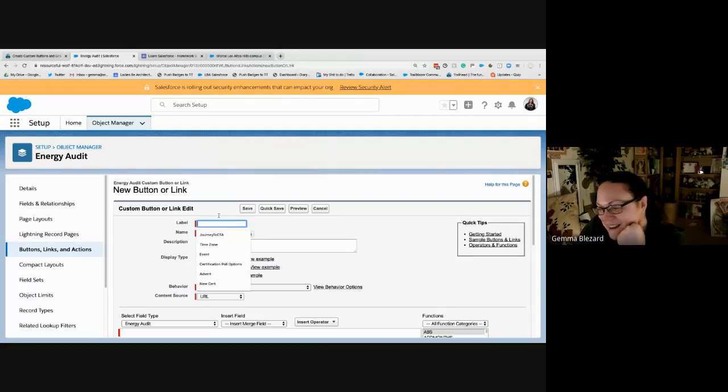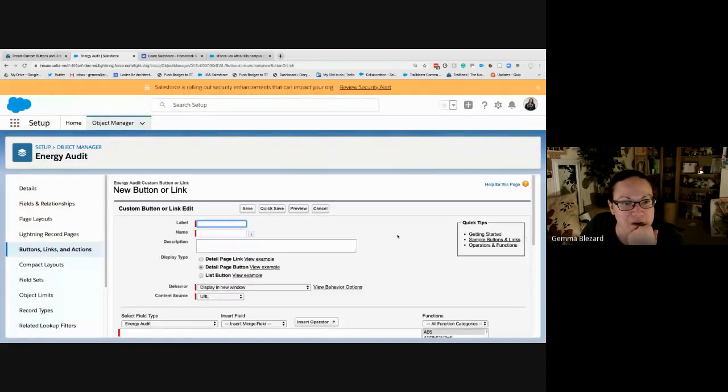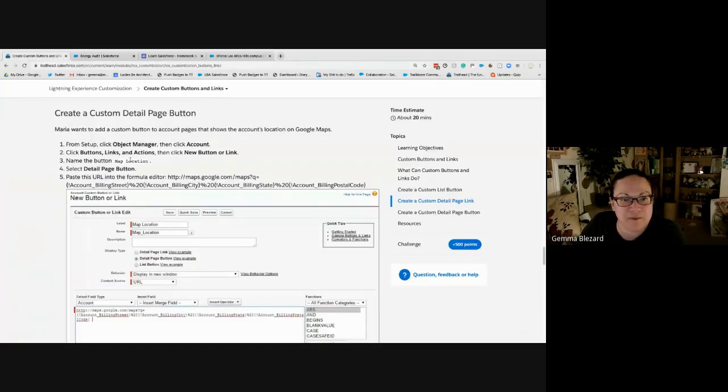Okay. So what do we need to call this button? We're going to call this button map location. We make sure we tick it as a detail page button. Now let's look at the behavior. The behavior, it doesn't say anything. It's just going to be left as URL and display in new window.